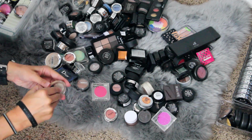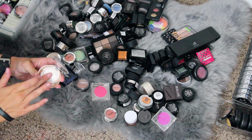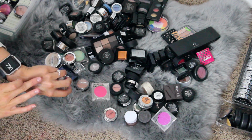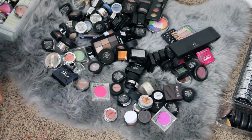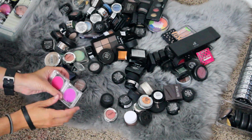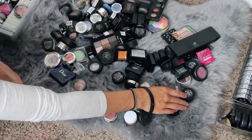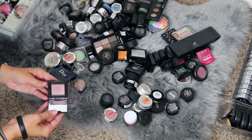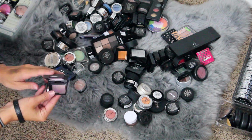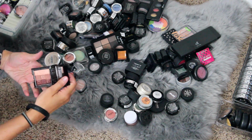I'm going to take the little brush out of here and I'll swatch it for you guys. It's super shimmery and glittery, and it's not like amazing, but I still really like it, so I want to keep that. I'm going to keep both my NYX really bright purple and pink color here. I got those at IMATS a couple years ago. This is the Laura Mercier African Violet eyeshadow, which I love as a single eyeshadow, so I'm going to keep that.